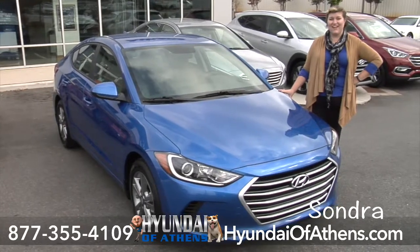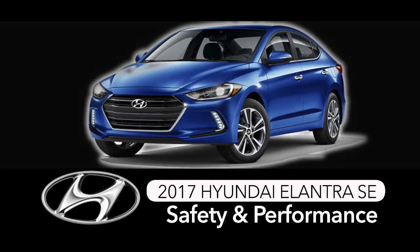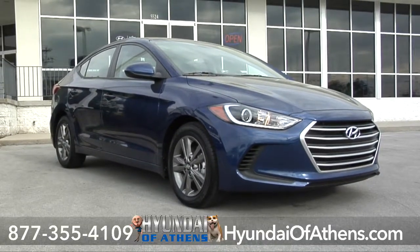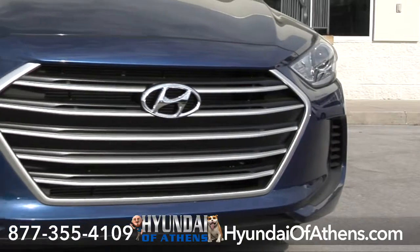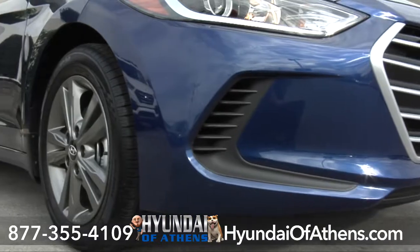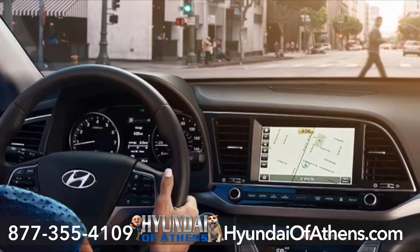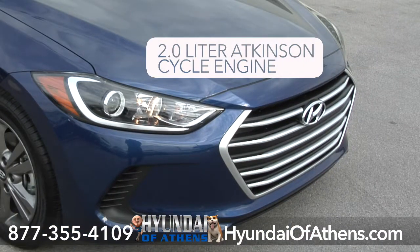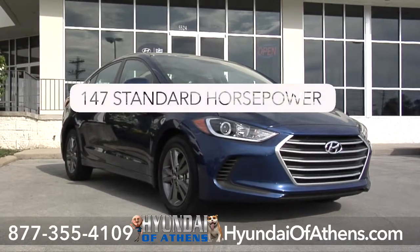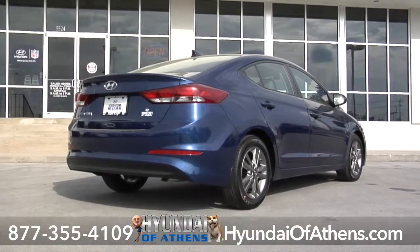Today we're going to look at the all-new Hyundai Elantra. This 2017 Elantra SE at Hyundai of Athens has more horses, more fun, and more safety. The tech under the hood helps keep you safe and in control. From the vehicle stability management, electronic stability control, traction control system, to the Hillstart Assist Control, anti-lock braking system, electronic brake force distribution, and up front, this Elantra SE has a 2.0-liter Atkinson cycle engine that delivers more standard horsepower at 147 than the 2016 Toyota Corolla and the 2016 Nissan Sentra. There's no reason just to sit there when you can get up and go in an Elantra.